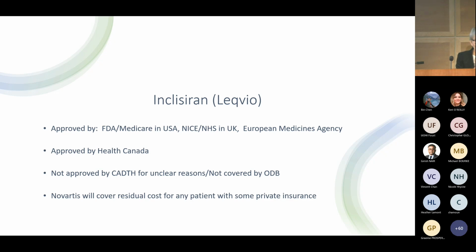So in Canada, we've been kind of stuck. It's approved by Health Canada. So Health Canada is very happy with the data that are available, but not approved by CADTH. Now, CADTH is a really funny organization. It's kind of difficult to understand how they operate, but CADTH did not approve inclisiran. Really, the argument was, well, we already have monoclonal antibodies, so we don't need this. The other was that, well, we don't have outcome data, but they approved monoclonals without outcome data. So unfortunately, because it's not approved by CADTH, it's not available through ODB.